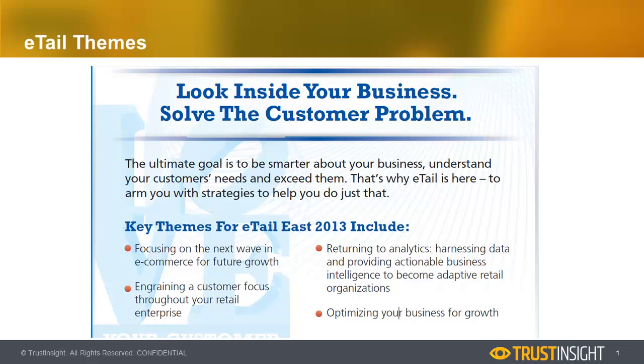So we're going to talk about things that will help discuss ingraining a customer focus throughout your retail enterprise. That's, I think, the first presentation we have immediately following mine. And we also have many other topics, one of which is around optimizing your business for growth, right? So we'll have those sessions later this afternoon.